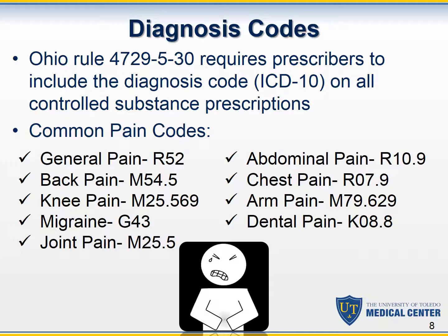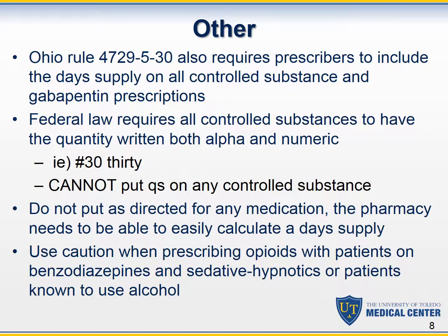Ohio law also requires that prescribers include a diagnosis code on all of their controlled substance prescriptions. I just have a list here of some common codes that you might see when you're prescribing. There's obviously much more than this, but these are some common codes that you might be able to use for future reference.